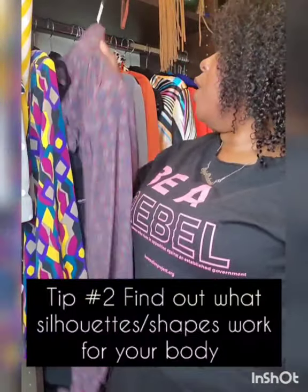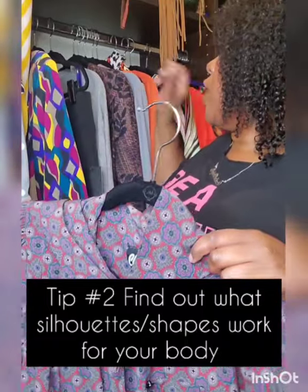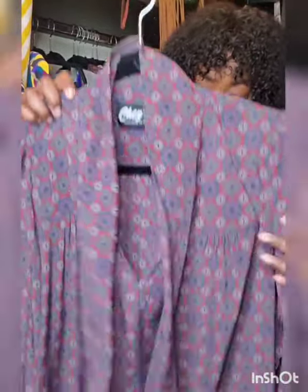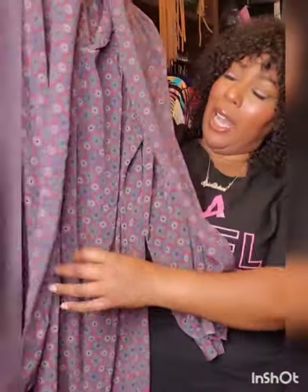The second tip is to know your shape, or know the shapes and silhouettes that work for you. So this is a dress that has a beautiful bow, right? Gives you a cute little look. The thing about this dress that is really important is that it's straight up and down, but it also has a lot of fabric. So it's not straight up and down and snug. It's straight up and down and loose.